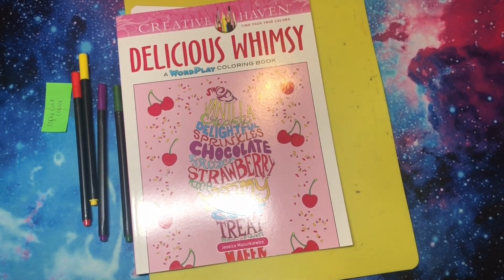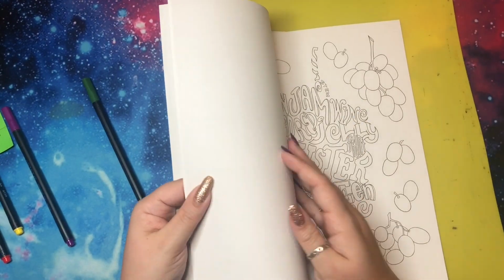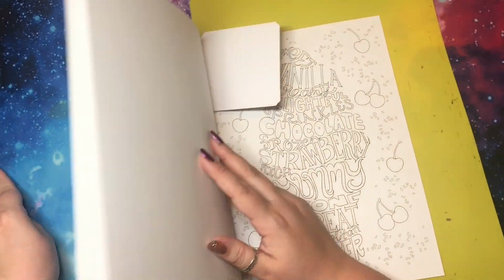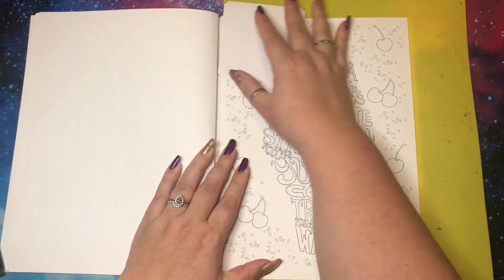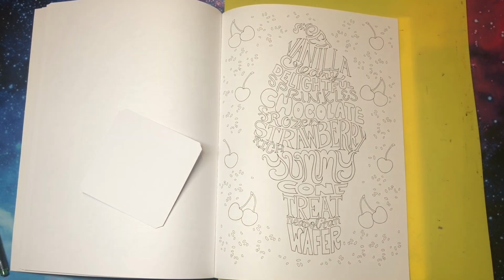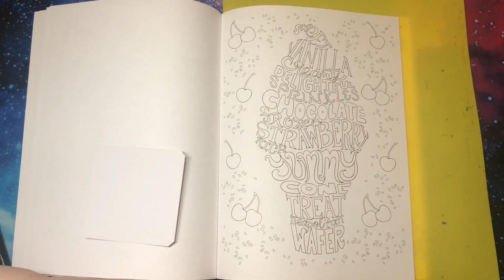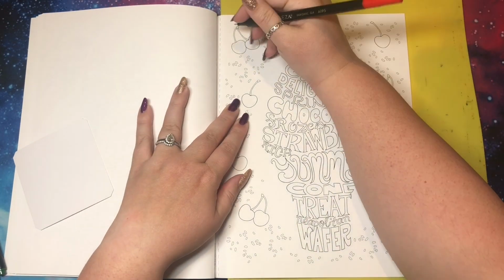All right. Let's get to it. So this book is so fun, and these pages are perforated. So my idea has always been to one day frame these, and I think they'd make really cool kitchen decor. I don't know if that's just me being silly, but let's start with some of these strawberries and see how far off we are already on our colors.